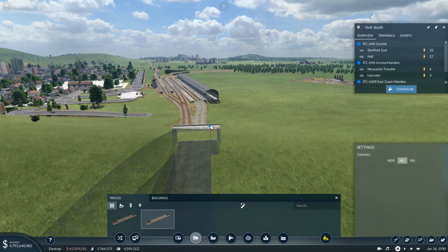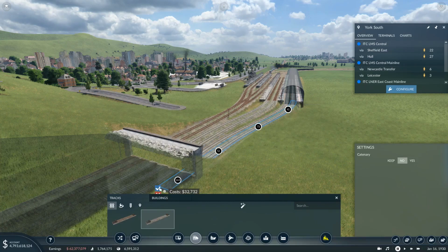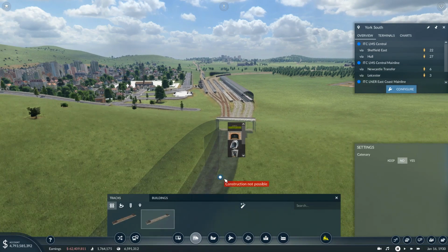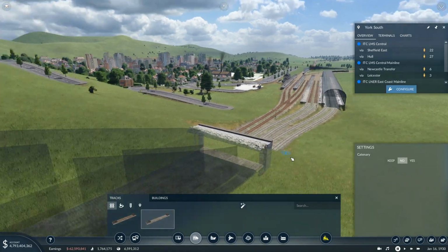Collision, no, you're good. No collisions, please. Connect that into there. Pull that down to about there. And then we're going to have to try and get this in here. Connection is not possible. I can assure you that it is. Yeah, that one's being slightly awkward as well. Right, I saw it. There it is. Perfect.